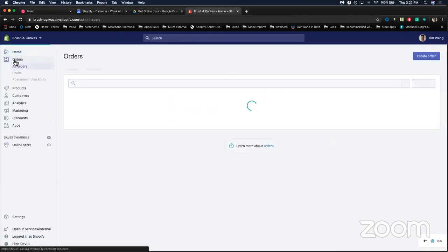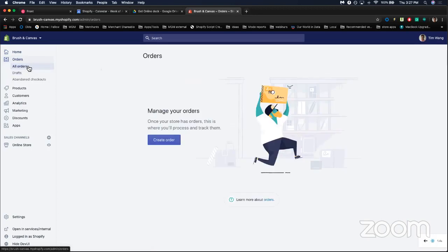If we move along to the orders section underneath home, on the left-hand side, this is where you manage all your orders. Once again, this is a tester store, so there's no orders, but if you have a live store, you're going to see all your orders listed in here. You'll be able to click into each order individually to open it up and see the details of the order. Who ordered it? Where do they live? What did they order? What did they pay with? Did they pay with PayPal? Did they pay with credit card?